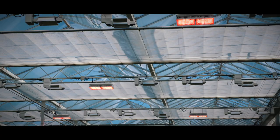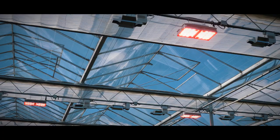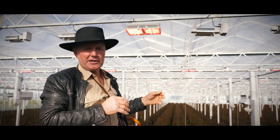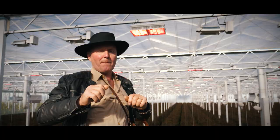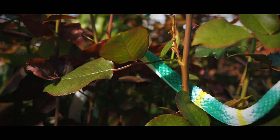Just below the windows, you can see our special double screening from Ludvig Svensson. We can use it to keep heat inside during the winter, or in summer to keep heat and light outside. The lighting we use inside our greenhouse is a combination of traditional SON-T light and ultra-modern LED light. This allows the plants to get all the light they need to grow perfectly. And, important to mention, we buy green energy to source our lighting.